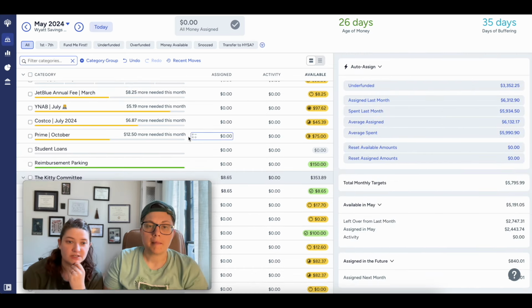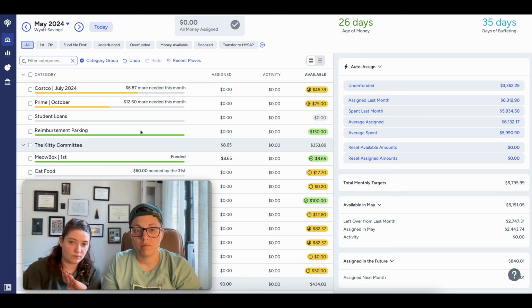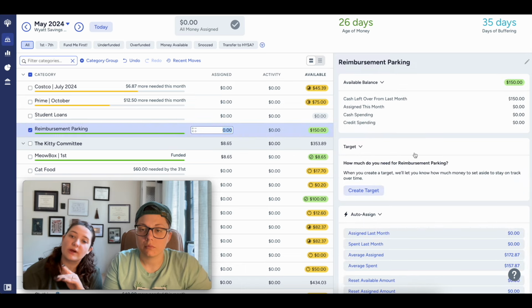Here's a new person question. For a category such as reimbursement parking, where you want to save up, but then put a cap on those savings once you've reached that. Is there an existing way to do that? Like, is there a new way to do that?